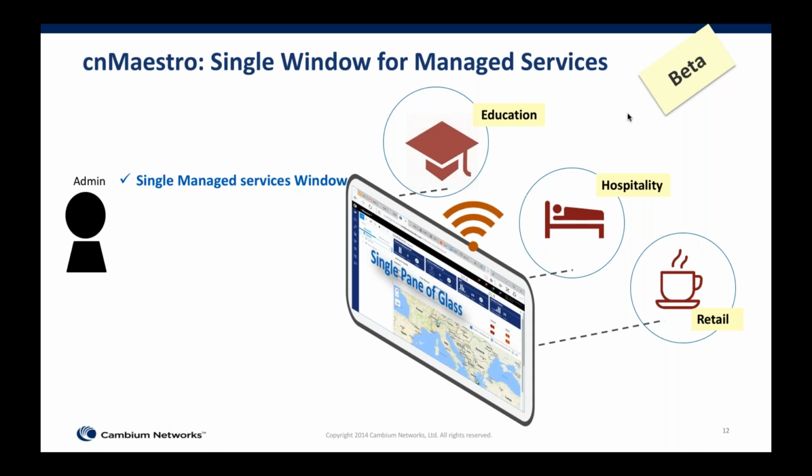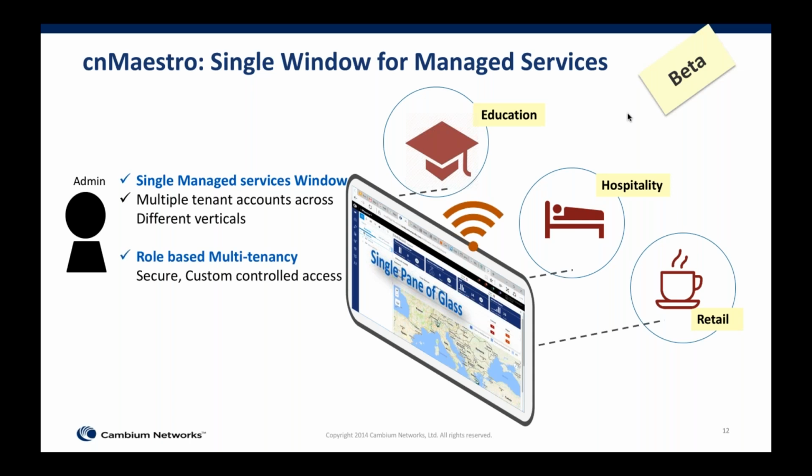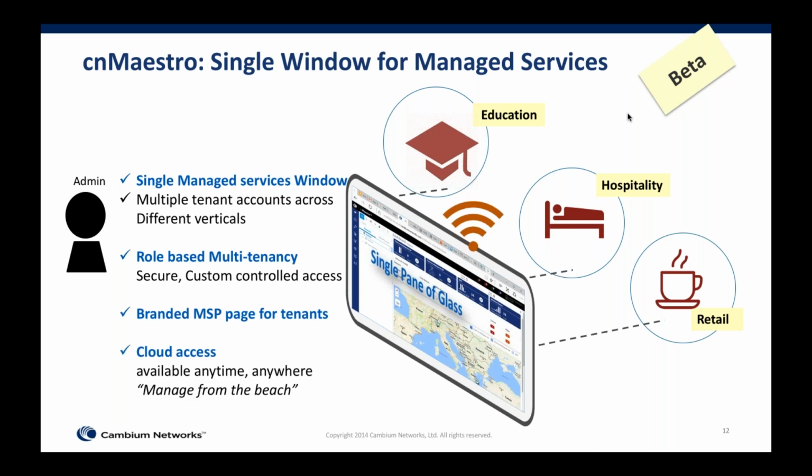Well, you can create individual users at, say, a particular hotel where the hotel manager can log in and has read-only access to check whether his network is up and running fine. So you have multiple tenants within your own network. We have a branded page so that when your customers to whom you're providing this managed service login, they see your logo, see your company name. And of course, being cloud-based, this can be accessed anywhere.